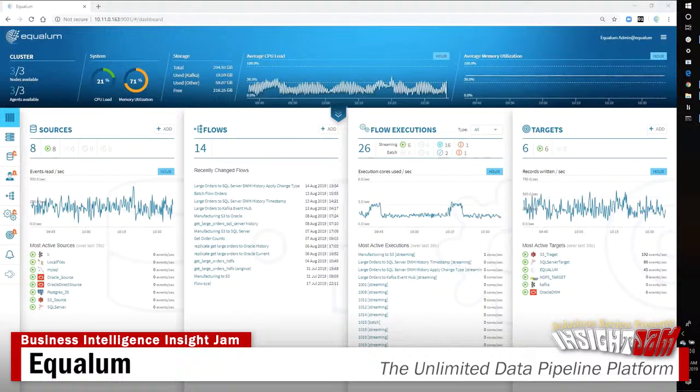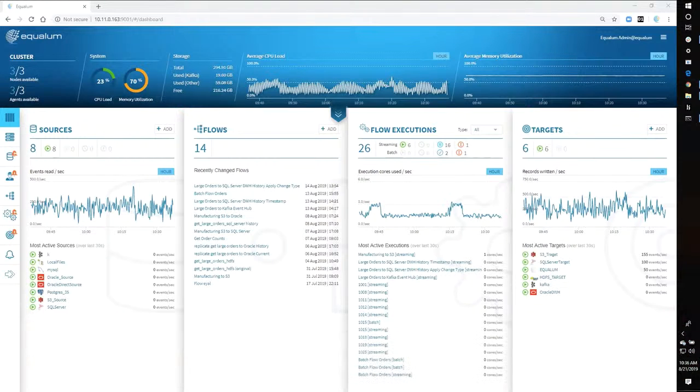To begin with, Equalum is an extremely scalable and comprehensive data ingestion platform that combines advanced change data capture, or CDC, ingestion capabilities and high throughput, low latency ETL capabilities in support of both batch and real-time data pipelines. These pipelines can be built from structured, semi-structured, as well as unstructured data sources, where the data is read once using exactly-once semantics and written to many target systems simultaneously using distributed processing techniques.